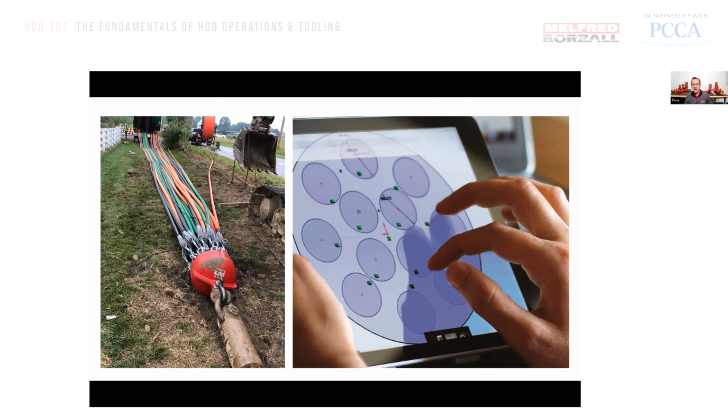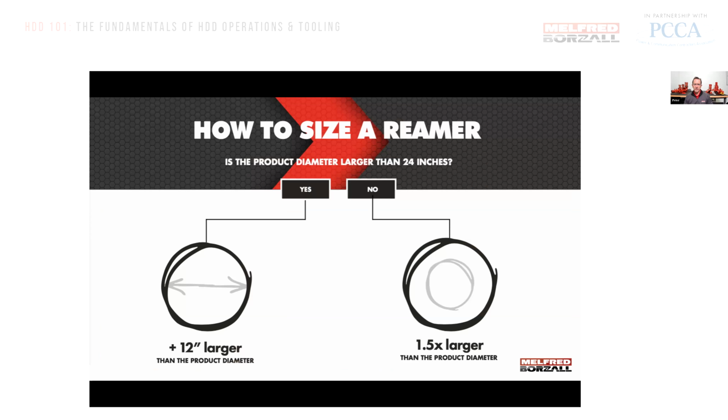There are some calculators out there to help determine the outer diameter of the entire bundle of ducts, but probably it's best to work with your tooling provider, as they can calculate that for you exactly, what that outer diameter will be, as well as providing some different ways to pull in a massive duct bundle. So once you know the overall diameter of the product, you need to size the reamer. A rule of thumb that works well in most ground conditions and up to about a 24-inch pipe or bundle is to use a reamer that will cut a hole that is 1.5 times the outer diameter.